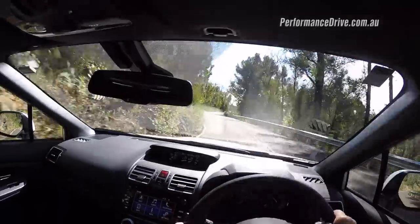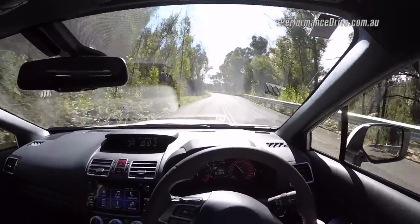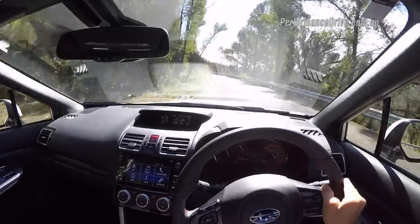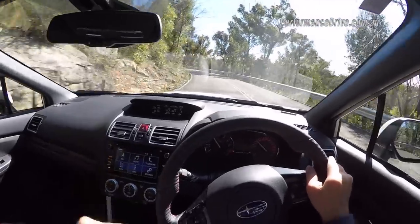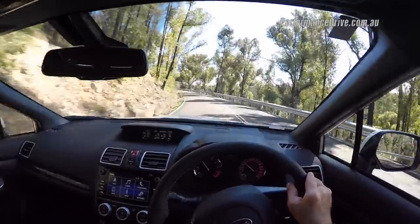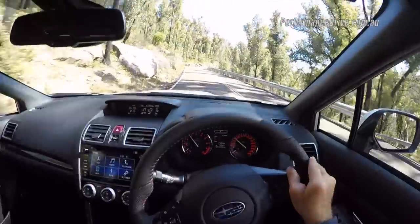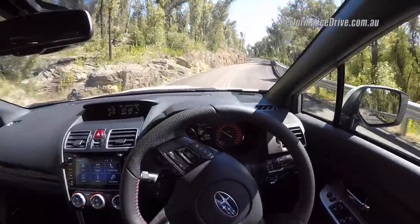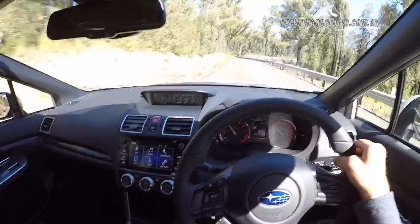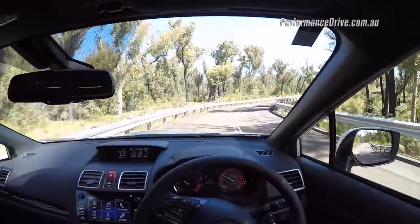As for the four-wheel drive system, I can't find any faults with it. The only fault that I do have is this little center diff control. After driving it on the track, doing numerous laps and some driving up and down this road, I can't feel the difference between the most rear biased setting and the 50-50 setting. I can feel the difference with the center diff lock, but for all the other settings, I can't really feel the difference. It just pulls around corners no matter what anyway.